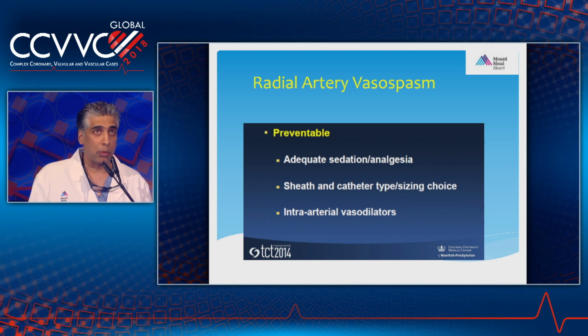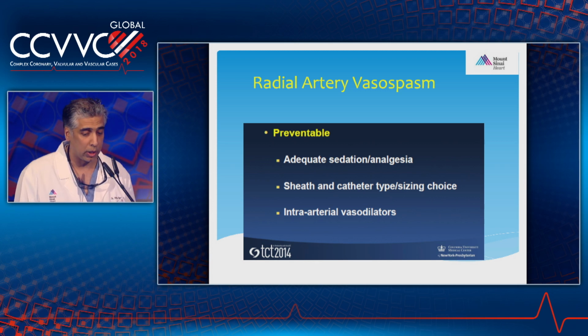What about spasm? I think many people in the room here are probably aware of this phenomenon. It's preventable.